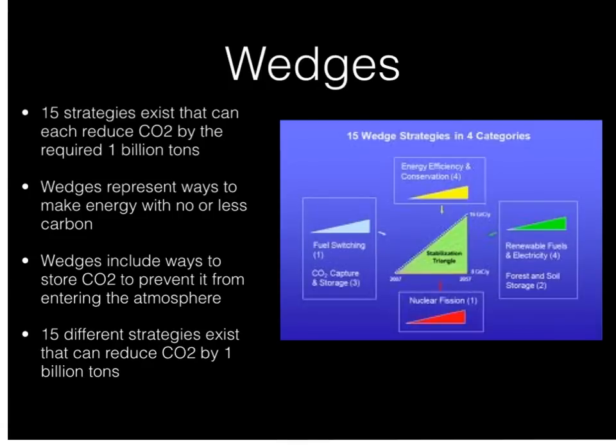The scientists involved in creating this project have established 15 strategies, each of which can reduce the CO2 emissions by 1 billion tons. The wedges, which is what they refer to these strategies as, are ways to either make energy with less carbon or no carbon, or ways to store CO2 and prevent it from entering the atmosphere. Again, there are 15 different strategies that exist, and they've been grouped into 4 basic categories. Fuel energy and efficiency, you'll use yellow to indicate those. Renewable fuels and electricity, you'll use green to represent those. Nuclear, you'll use red. And then switching fuels or storing carbon, you'll indicate those with your purple paper.